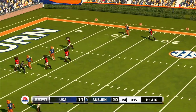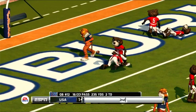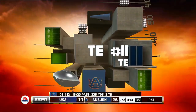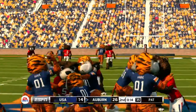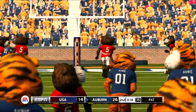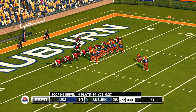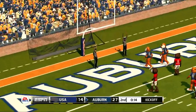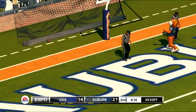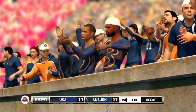He sails it long. Quick strike, tight end, and that's a touchdown. They looked awesome on that play. A well-thrown football and a great effort to get the ball into the end zone. He makes the PAT. A 4-play, 75-yard drive, and they put up 7 points. Boy, that is scoring in a hurry. This offense is looking more and more explosive.